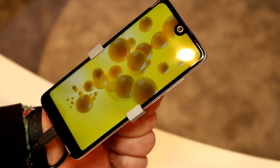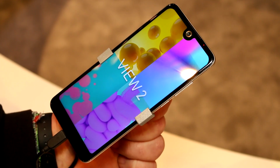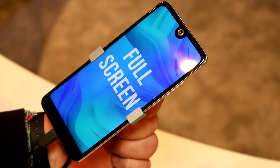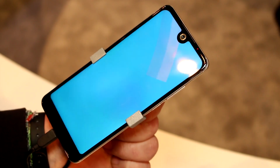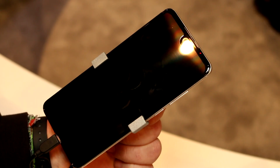Wiko is a French company that belongs to Tino Mobile from China, and they're just launching the Wiko View2 and the Wiko View2 Pro. The devices look pretty much the same from the outside. The only difference is in the camera and in the CPU and the memory, but let's just have a quick look at the View2, and I'll show you the View2 Pro in a second.